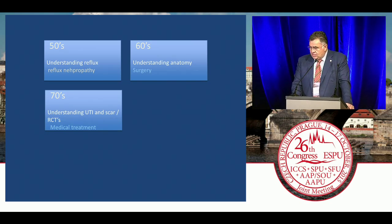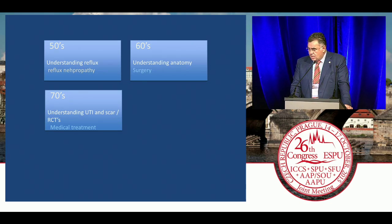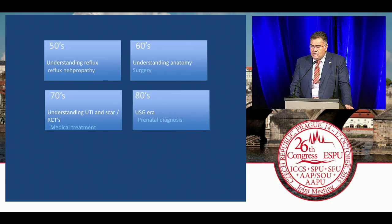Later in the 70s, we tried to understand urinary tract infection and scar formation, and at that time there were a number of randomized controlled trials, and medical treatment became an option for treatment. It was shown that with medical treatment, you can be as successful as surgery in preventing scars. In the 80s, with the use of ultrasound, we were able to diagnose prenatally, and we were able to diagnose some of the cases before they became symptomatic.